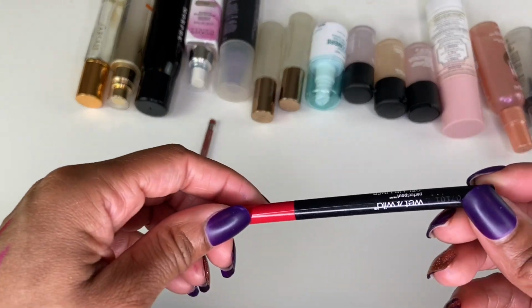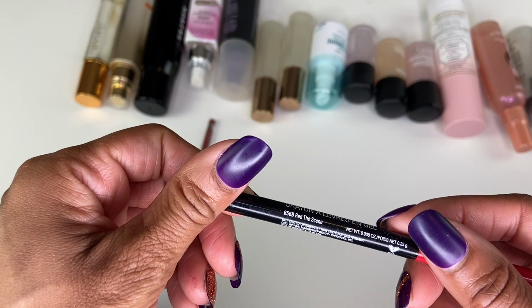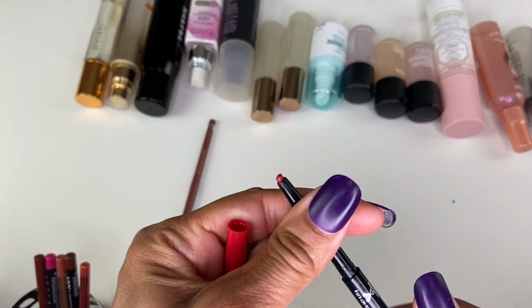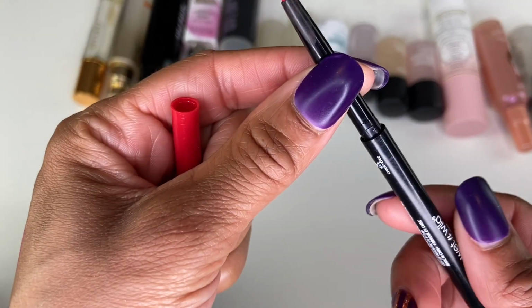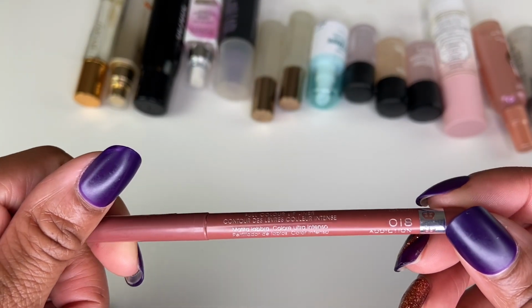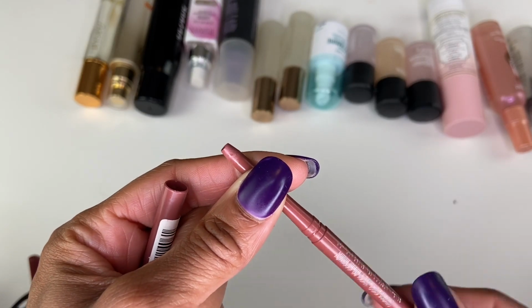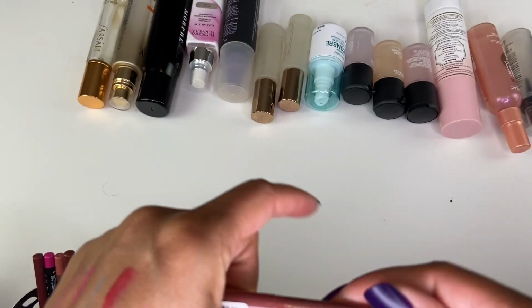This is a Wet n Wild lip liner, and it's their gel lip liner in Red the Seam. I'm gonna declutter it, but just to show you what it looked like. Ooh, that looks nasty. And then my last one by Rimmel in the shade Addiction. I clearly liked Rimmel lip liners too, but I'm gonna declutter this as well.